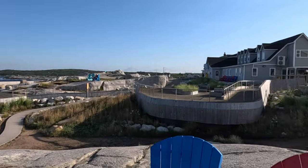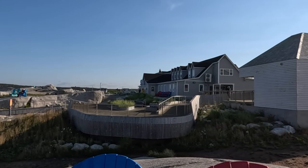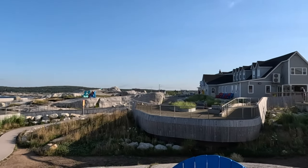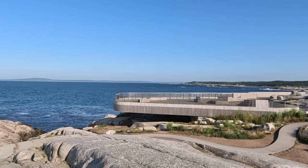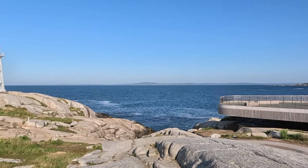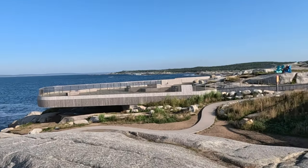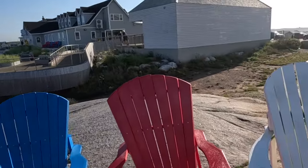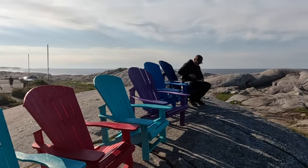So that's the gift shop and restaurant. There's some washrooms there as well. And then this big viewing platform that stretches all the way out, sort of overhangs there. And there's the lighthouse. So you can still get your epic pictures with the lighthouse in the background. And they have these lovely Muskoka chairs scattered about as well. All right. This should definitely be a spot that's on your list to stop if you are in the Halifax area.